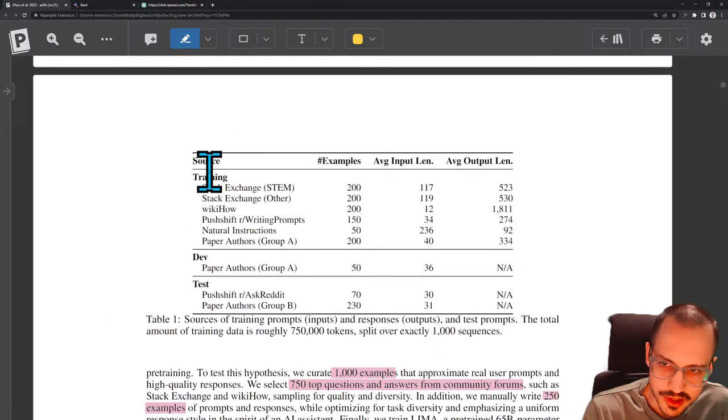Okay, so here are a couple different sources that they're going to be using. They have Stack Exchange, STEM, which is science, technology, engineering, and mathematics. It's kind of an umbrella term for a particular type of education, so it's probably questions related to that. wikiHow, Pushshift, Natural Instructions, Paper Authors. I don't know what Pushshift is, but it says r/AskReddit, so probably just kind of generic questions.